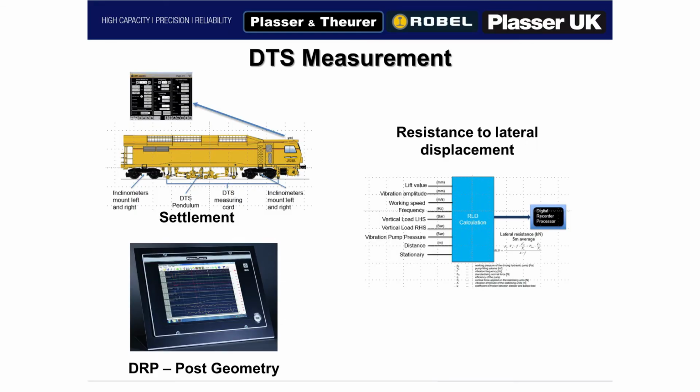So how do we know the DTS is doing what it's doing? So we have different measurement systems on the machine. One we've talked about a little bit before, but this one looks at the amount of settlement that's being applied to the track. So we have a sophisticated measuring system that looks after that. We also have a system which actually tries to calculate the resistance to lateral displacement. And this is based on what's called the 07 method, where we apply a pressure of 100 kilonewtons onto the sleeper, and we try and move the sleeper 2 millimeters and see how much force is needed for it.